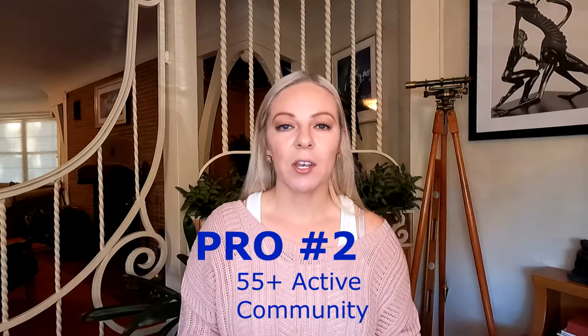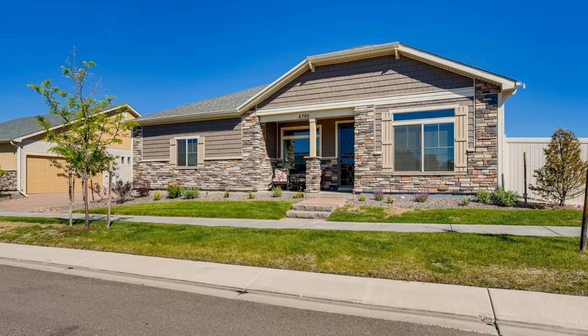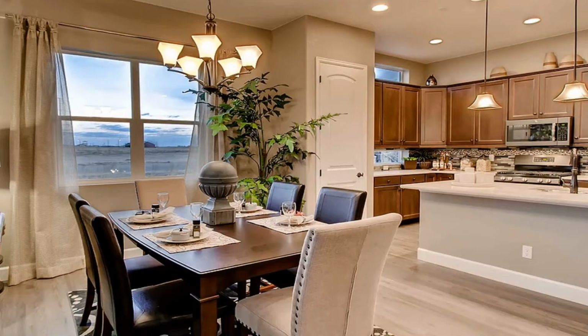The second thing that I think is awesome about this community is that they do have a designated 55 plus active senior section. This part of the community is called the Retreat, and a lot of these floor plans and builders are going to have ranch style homes or minimal to no stairs, so a lot of accessibility for those seniors. The community itself does have a master clubhouse where everyone can go and hang out, but the Retreat, the senior center, does have its own little clubhouse with its own pool and fitness center and what have you. So if they don't want to be bothered or want to see kiddos and whoever else, they can enjoy just their own private clubhouse that is in that Retreat area.